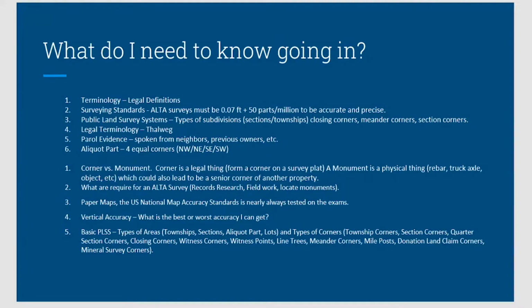So next is going to be what are some of the requirements for ALTA surveys. So, records research, field work, locate the monuments, etc. Everything that's required in order for it to become an ALTA survey.